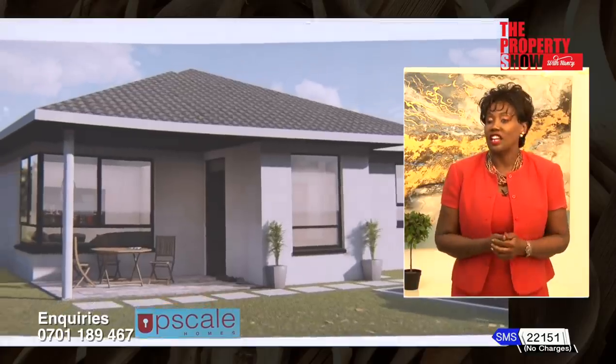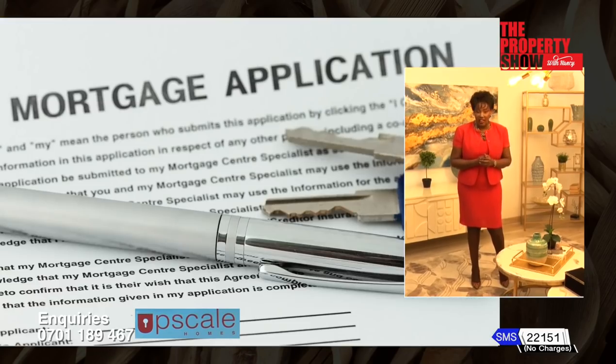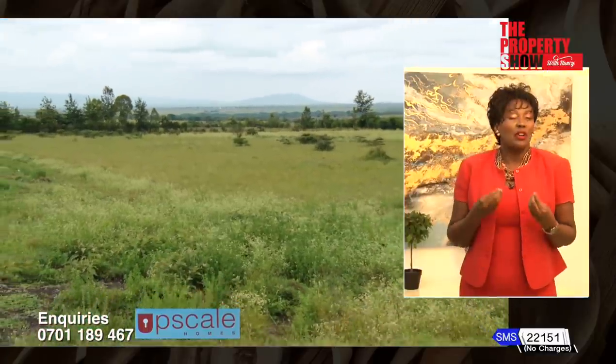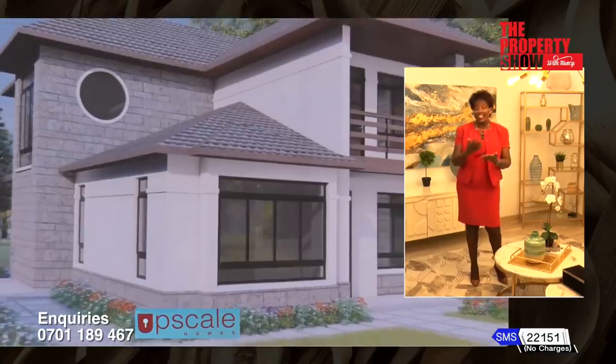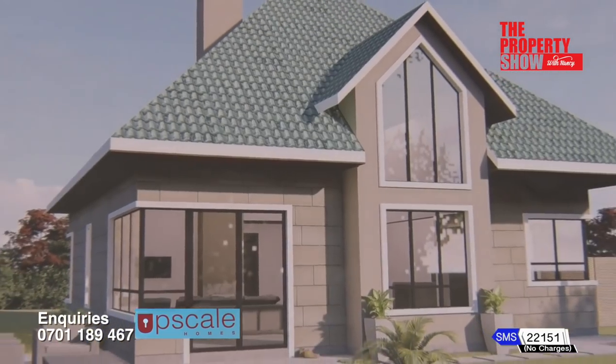Upscale turnkey budget solution comes with ready architectural designs to pick from, a dedicated team of professionals who will hold your hand step by step, and construction finance is available from our financial partners. If you have a plot, you can now turn it into a dream home seamlessly. Just give us a call and let's get started.